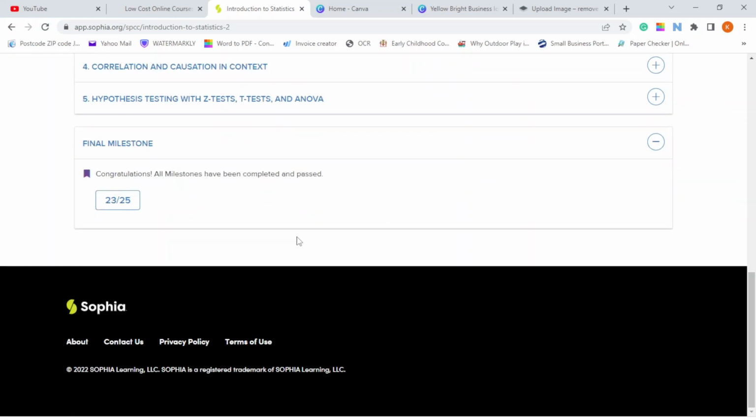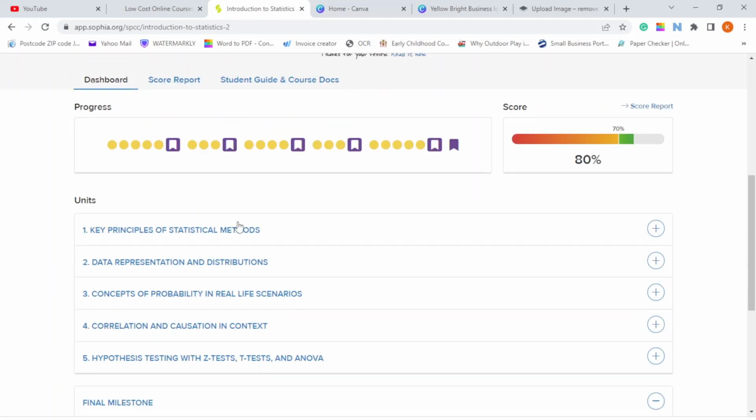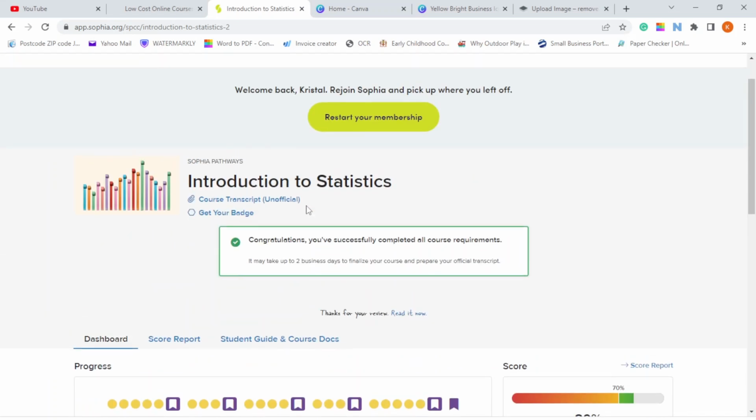I mean, oh my God. I think when I just started Sophia, the first two courses that I did were algebra and statistics. I like to take on the hardest things first and then leave the easy things for the last.